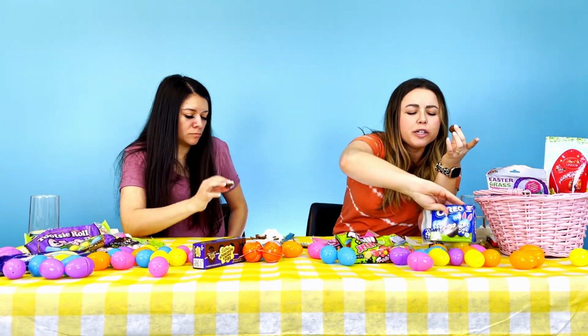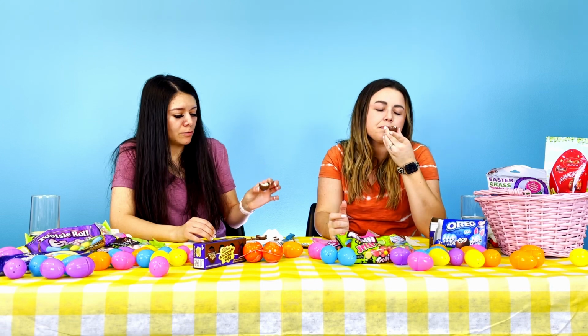When I heard cream filling, I was thinking soft. It's not soft. It's almost like a cookies and cream bar. It's good. I would give it probably a 6 out of 10. Yeah, maybe a 5 or a 6. Wow, she was going lower. You guys know who the harsh critic is.